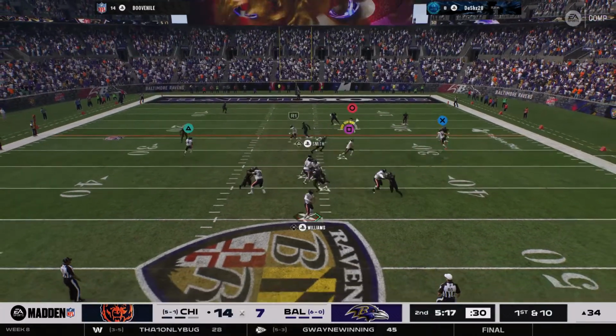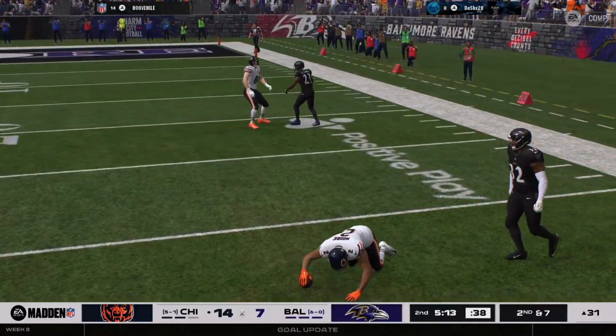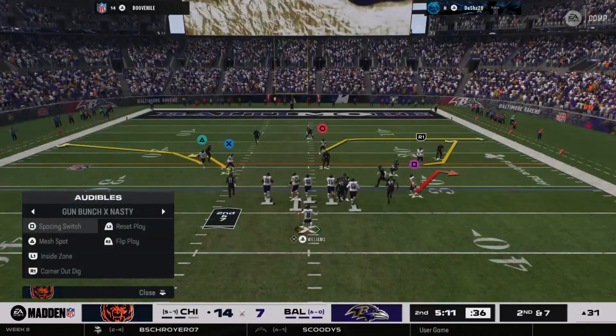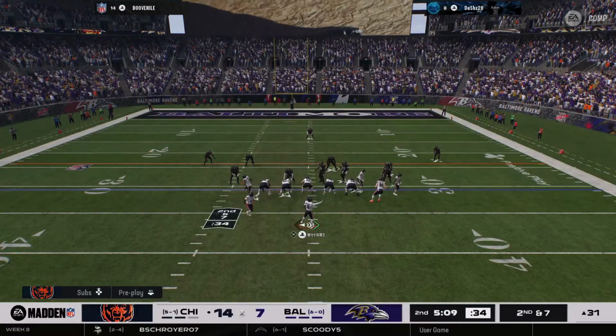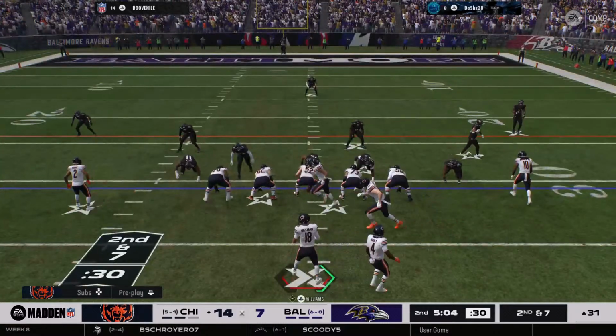From the gun, here's Williams. And he'll go right back to Moore. Complete again. A pickup of about 3 yards as he's taken down at the 31. Second and 7 at the 31-yard line.